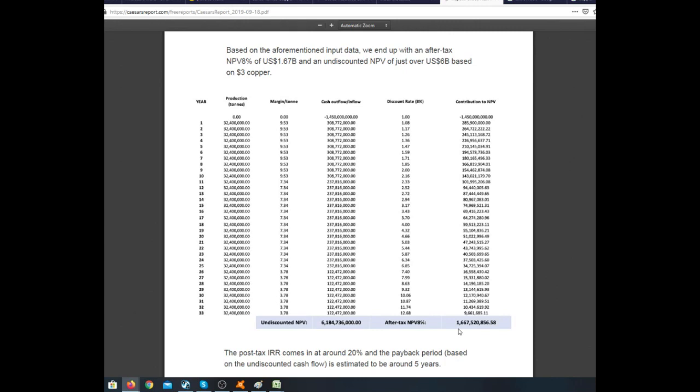But I think that this project is going to get a lot bigger than what it is right now, and the net present value of $1.6 billion is going to be much higher than that. That's why eventually I think that Santa Tomas will end up selling for $1 or $1.5 billion, because I think that the net present value will grow to $2 or maybe even $3 billion because the deposit will get bigger.